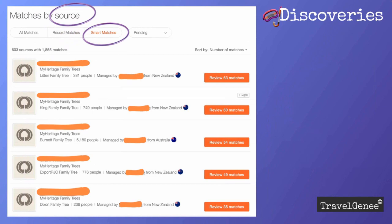And matches by source for smart matches are actually compared to family trees where MyHeritage has found a match. Each tree found a match has numbers detailed. So you've got 63 matches from this particular tree. You've got the countries that the people came from, and the names of the trees and how many people are in the trees.